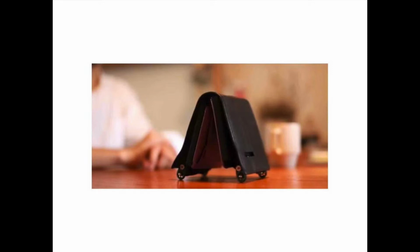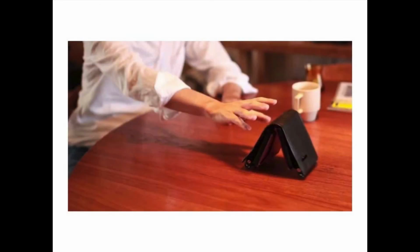So this is called the Living Wallet, and I need this because I'm so spontaneous with money. It runs away from you. It has little wheels.